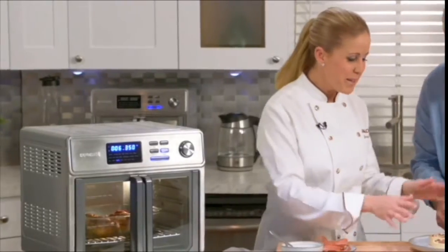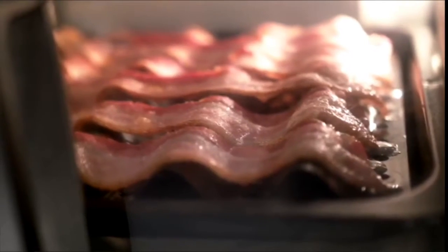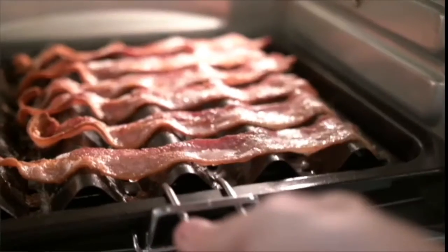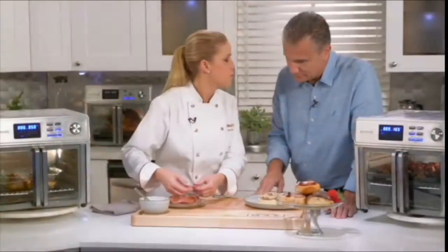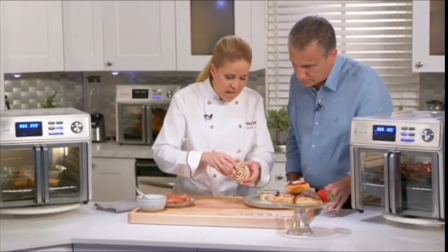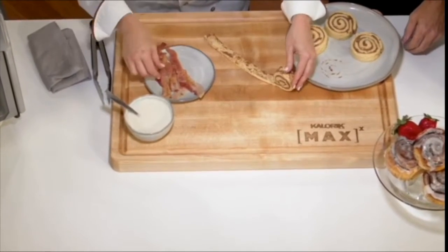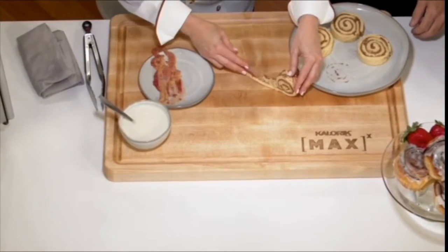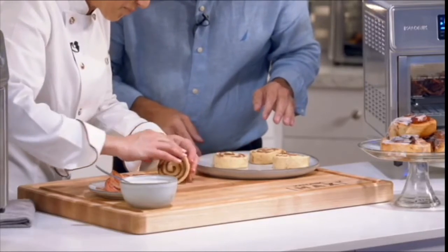Yeah, it wasn't that hard. No, not at all. So here's how I do it. I use store-bought cinnamon roll dough, and I partially cook bacon on the bacon tray that comes with your MAXX air fryer oven, and it's about half done, so it's still pliable or flexible, right? Then I take the cinnamon rolls and I unroll them, and I lay in a nice big piece of bacon, and then I roll them back up.